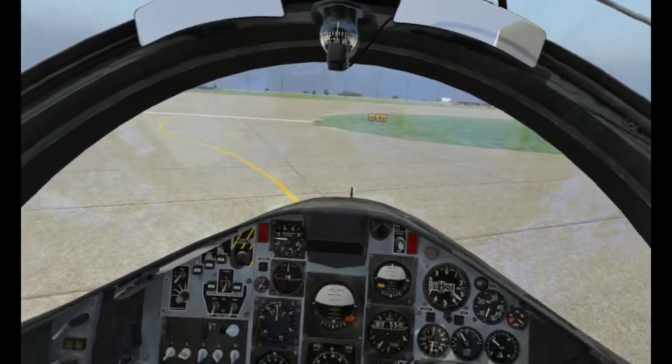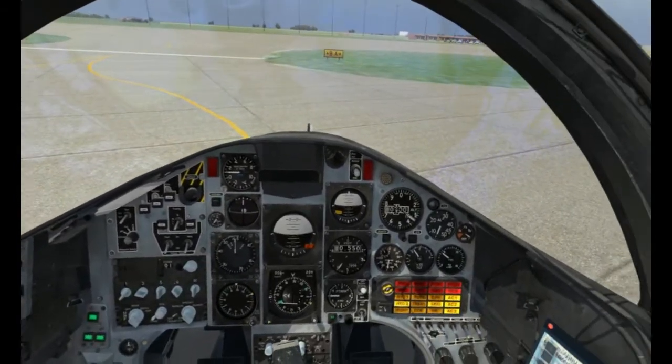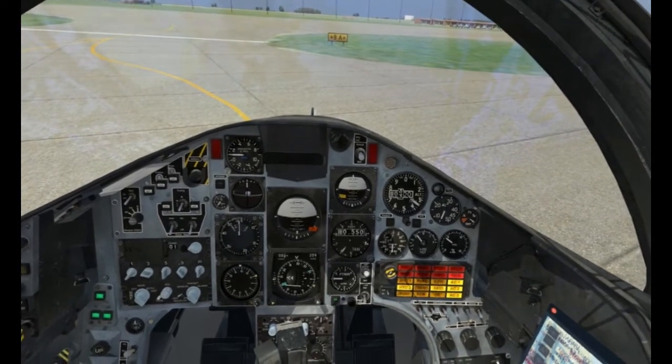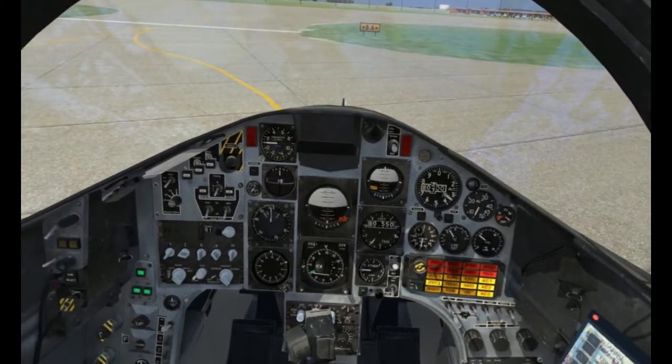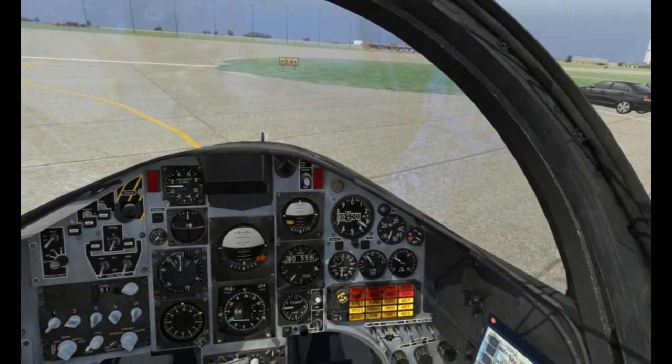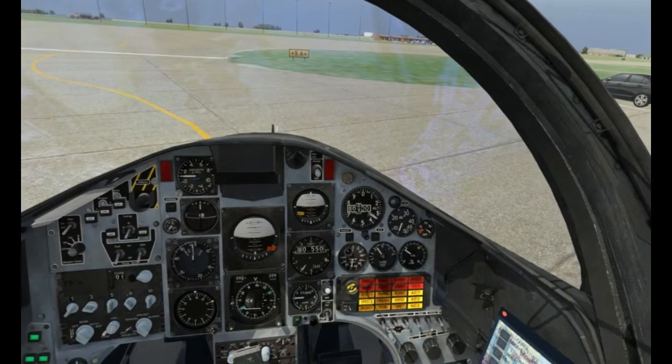Echo Golf X-ray Papa Airport information. Echo 0950 Zulu weather wind 170 at 5 visibility 10,000 sky clear temperature 22 dew point 16 altimeter 3000. Advise on ignition contact you have information Echo.